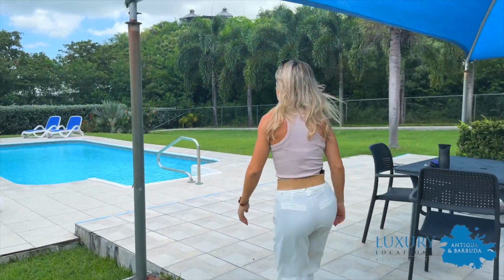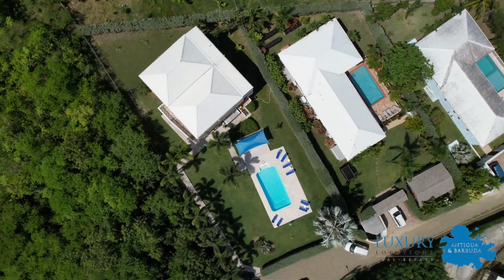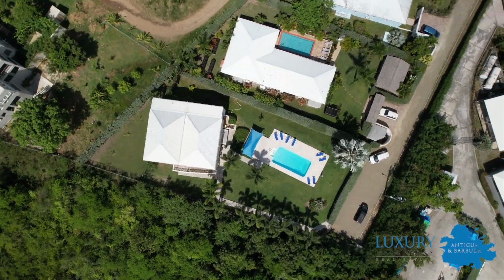I've just come down from the primary bedroom and we are now on the pool deck. This is the shared pool for the 4 apartments. There's open space out here with the garden area, a shaded area if you want to take a break from the Caribbean sun, or head on in and take a dip in the pool.